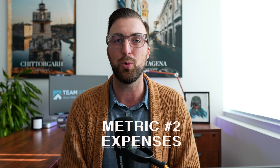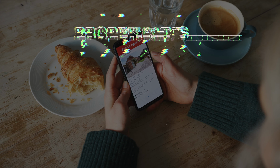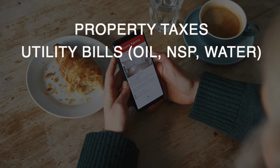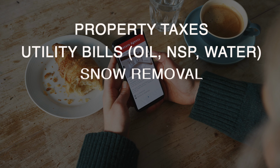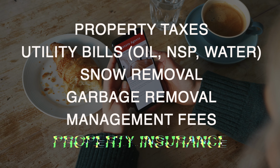Now, metric number 2, and this one is again pretty obvious, you're going to have to look at the expenses. So what are your expenses on this particular property? And as a general statement, here's some of the general expenses that you're going to see on most investment properties to some extent. Property taxes, utility bills such as oil, Nova Scotia Power and water, snow removal, garbage removal, management fees, and property insurance.